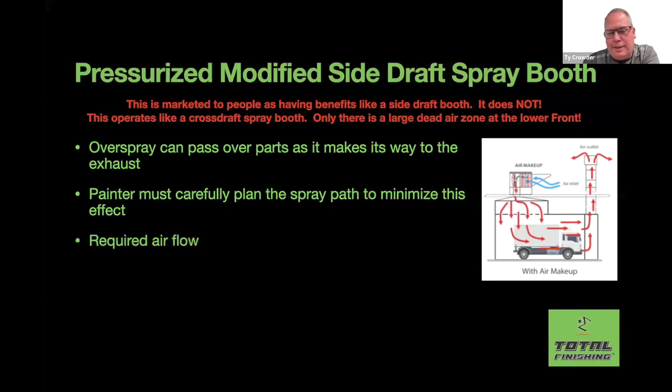Something I like to do anytime I'm standing in one of these types of booths, if you want to prove that effect to a customer, go get a piece of cellophane or saran wrap or something like shrink wrap, pull a 3 or 4 foot piece, walk into the booth, shut the door, turn the booth on, and stand in the front of that booth. That cellophane probably won't move. If anything, it'll probably go backwards, opposite the airflow, because there's normally a little eddy current going the wrong way. And then as you walk closer to the plenum, watch how it speeds up and then moves out.